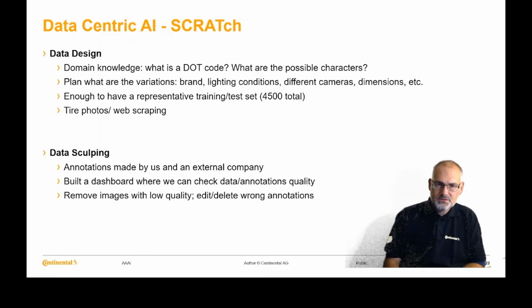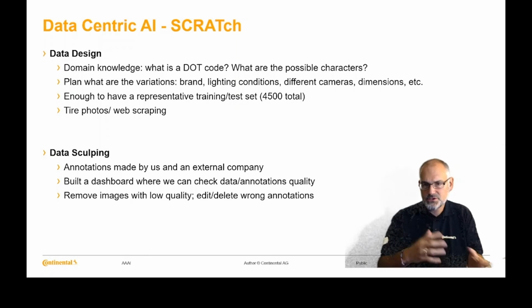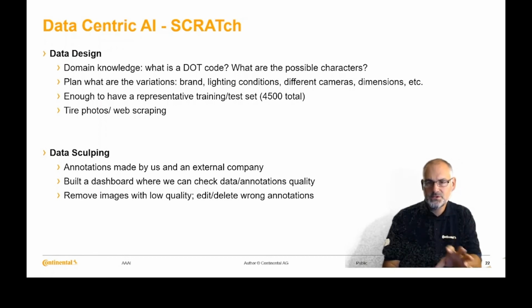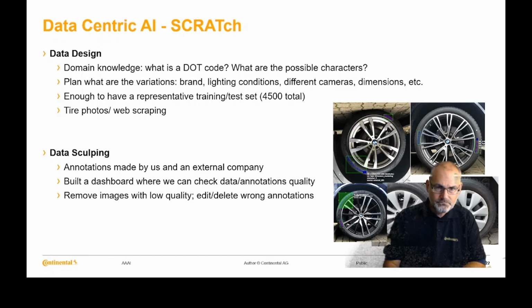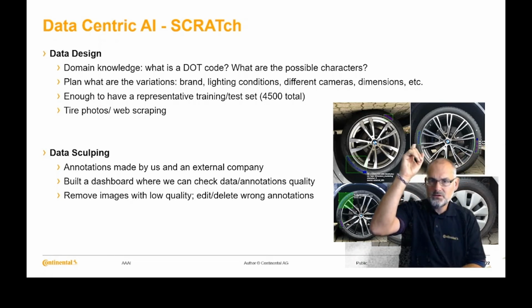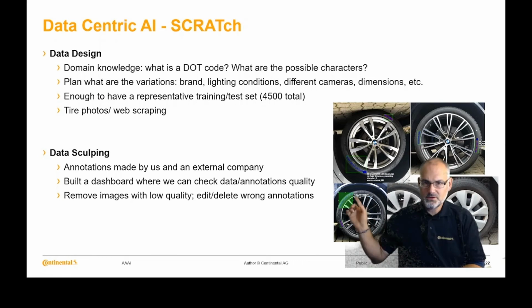Also, this helped us to build all the dashboards where we could quickly check problems that occur with the labeling or the images, too dark images, too light images, contrasts, whatever. And we could then concentrate on really only the useful images and their labels. As you can see here, some of the images needed to be just removed, and many of those could be used. You can see here, there we have the dimension and the DOT code over here. Same here, on that image.